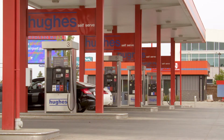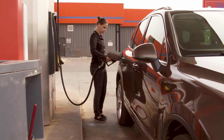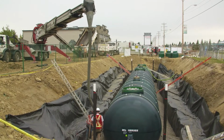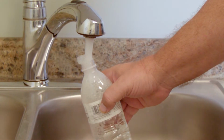Let's take a look. You don't see them hidden beneath gas stations and convenience stores, but across North America, over 500,000 underground storage tanks store petroleum or hazardous substances. The greatest potential threat from this is a leak that could ultimately seep into the soil and contaminate groundwater, the source of drinking water for nearly half of all Americans.